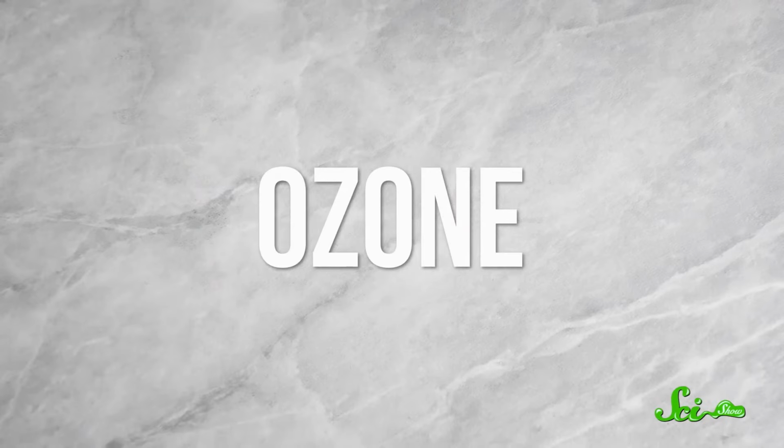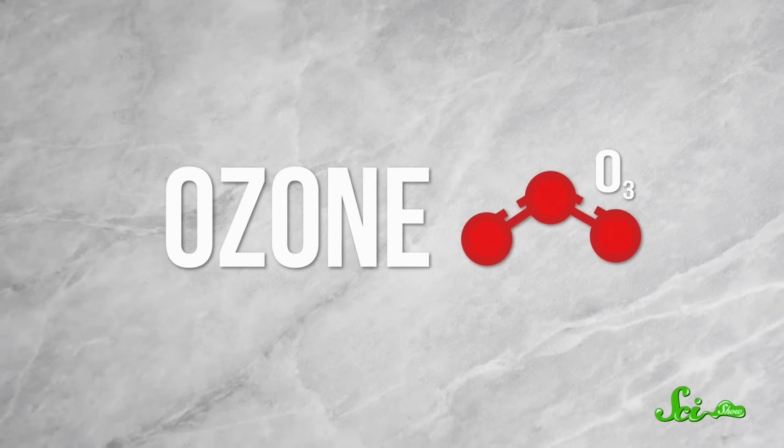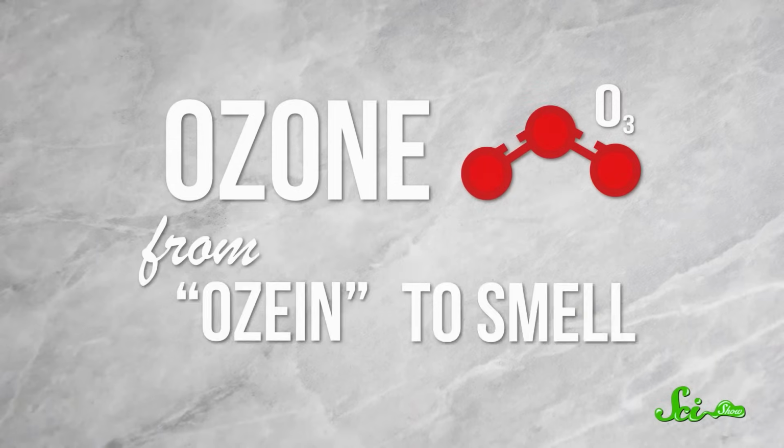But there's one more source of rain scent that you can smell even before it rains. Ozone. It's just a molecule of oxygen, but it has such a distinctive aroma that its name also comes from the Greek word ozine, to smell.